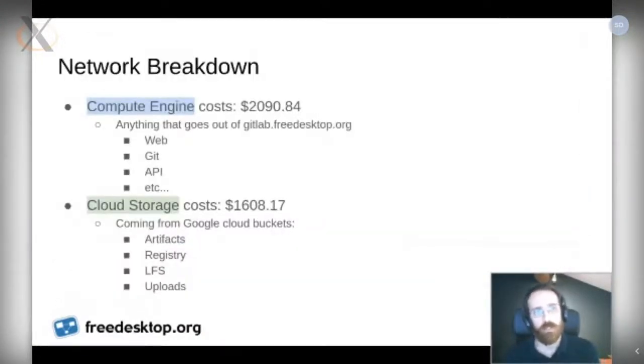So if we try to analyze a little bit what is the compute engine and what is the cloud storage: the compute engine is basically anything that goes out of gitlab.freedesktop.org, being the web, the Git API, and anything else that is not in the other side. Cloud storage is everything that comes out from Google Cloud buckets. So these buckets are cloud storage, and these are namely the artifacts, the registry, the large file system, and the uploads.